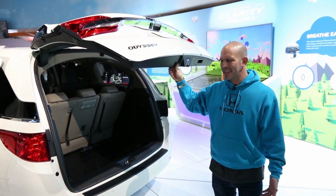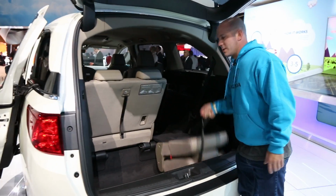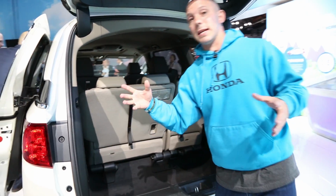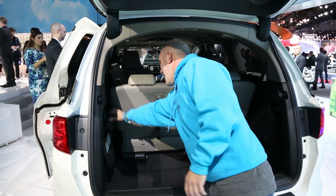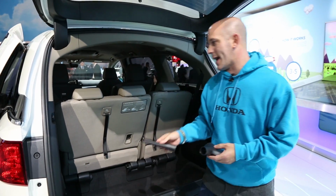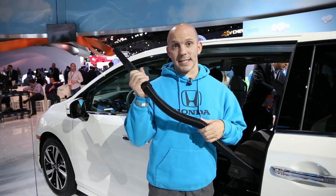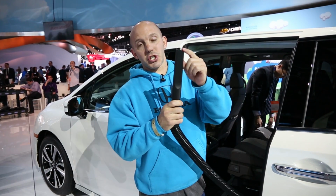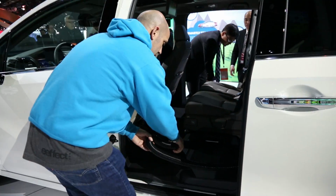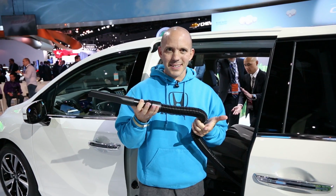How convenient is that? Back here, Honda has the same magic seat. Folds down just with one hand, which is awesome. Folds right back the same way. The Honda vac has actually been expanded to some of the lower trim levels, and they've added some different crevice tools so it's easier to get into these small crevices with the Honda vac. Yes, Honda thought of everything. Sure, the Honda vac fits all the way to the front seat, but this end is specially designed to fit in the magic sliding seat. Check this out. If you get crumbs in there, this goes right in and you can take all the crumbs out. How smart is that?